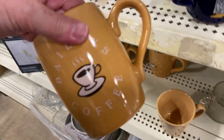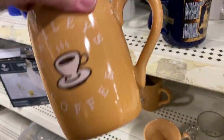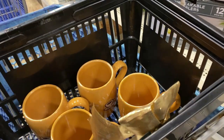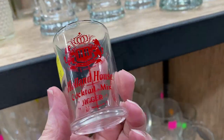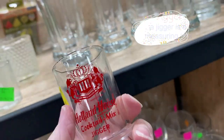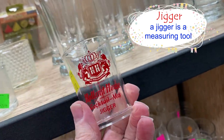Oh my gosh, coffee cups. At least there's four, as long as they're all in good shape. So far, so good. But they don't exist, but they will exist once I list them. Holland House cocktail mix jigger. You know, sometimes if you get enough of these, they can be worth some money. This one's $1. I have to see if they have any more.